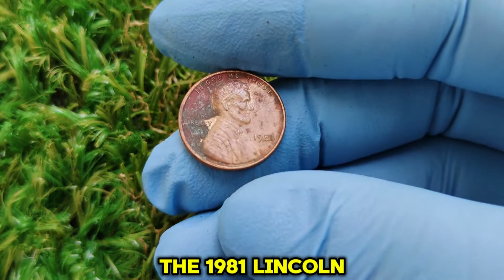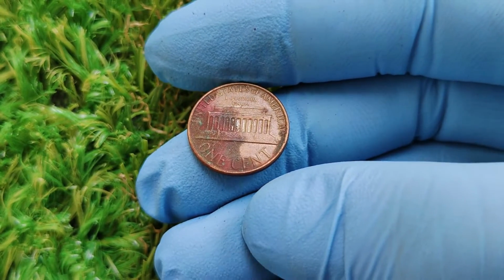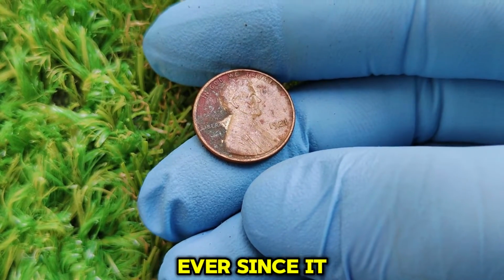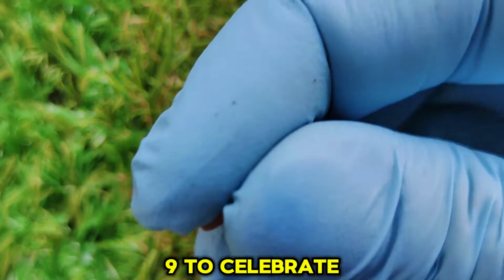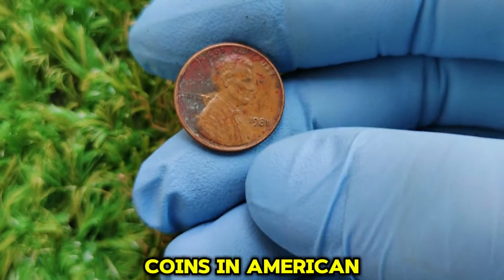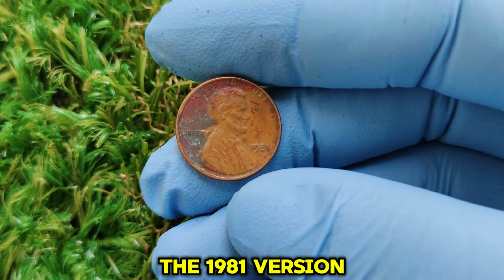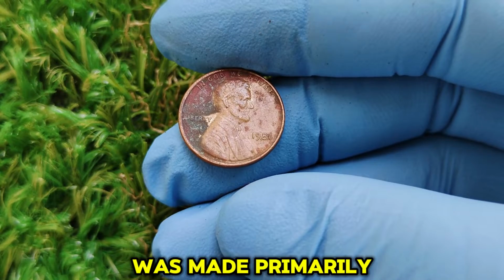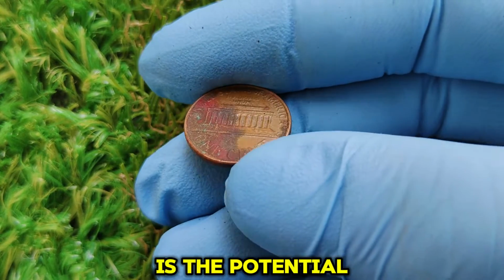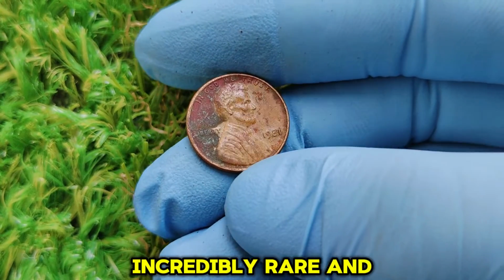The history of the 1981 Lincoln 1 cent. First things first, let's talk about the history of the Lincoln 1 cent. The Lincoln penny, or the Lincoln cent, has been in circulation for over 100 years, ever since it was first introduced in 1909 to celebrate the 100th anniversary of President Abraham Lincoln's birth. It's one of the most iconic coins in American currency, and over the decades, it's been through some interesting changes. The 1981 version, like most pennies of the time, was made primarily of copper-plated zinc. But what makes the 1981 penny stand out is the potential for error coins, especially those with a minting error or special characteristics that make them incredibly rare and valuable.